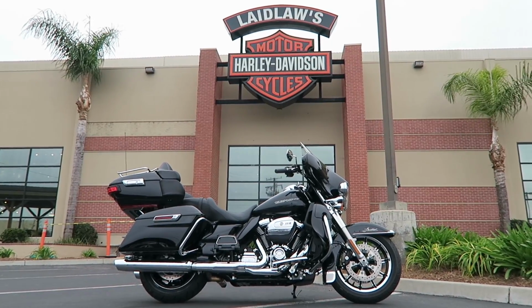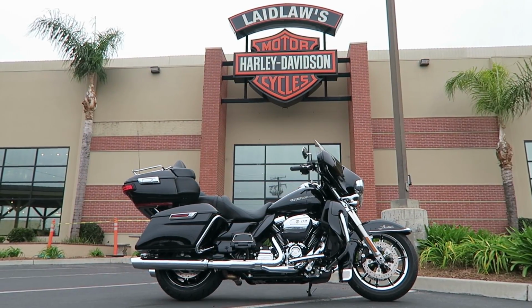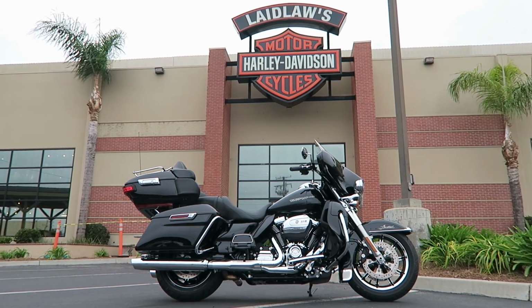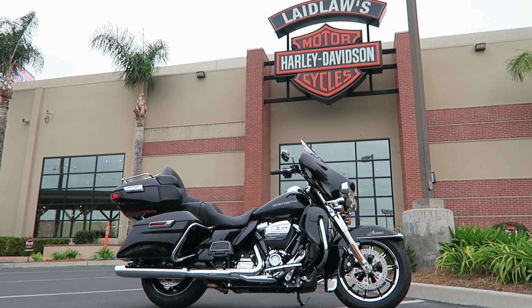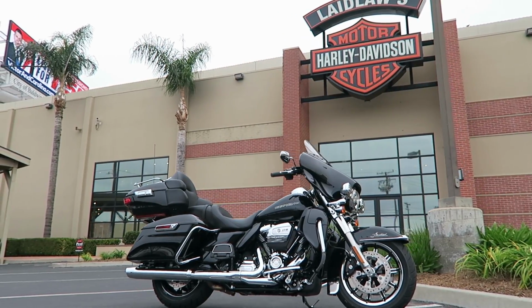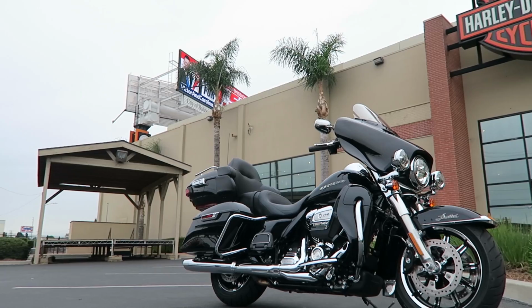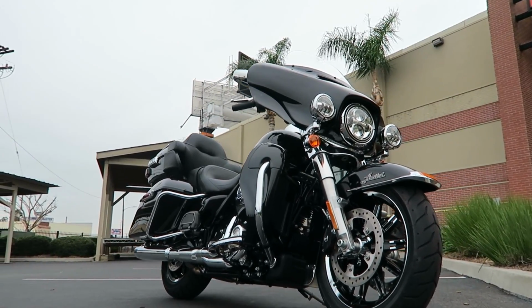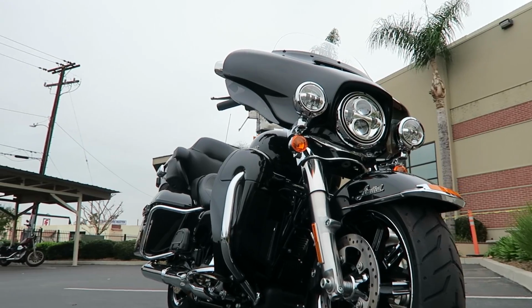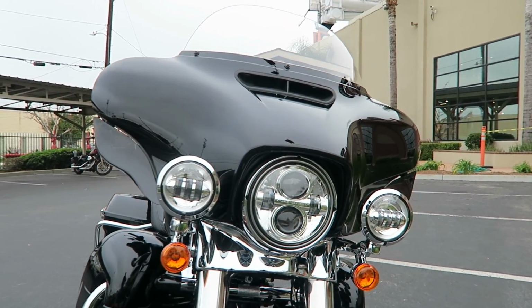Alright, so let's get into this bike here. This is a 2019 model year Harley-Davidson Ultra Limited. The Ultra Limited is pretty much the flagship all-in touring machine that Harley-Davidson builds. The only bikes that are arguably more heavily equipped than this are the CVOs. So besides the CVOs, this is the best of the best as far as all your creature comforts and storage capacity and wind deflection and passenger comfort.